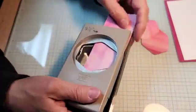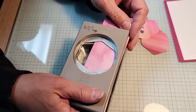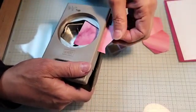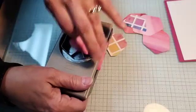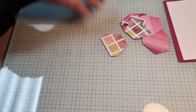Let's see. Oh, we're going to go this way. I'm a little nervous because I'm not exactly sure of what I'm doing. It's been a while. So we're going to put this in here, and we're just punching up our scraps. Great use for scraps, because you know the colors in a paper pack all coordinate.